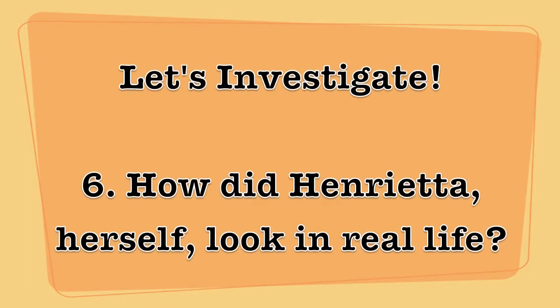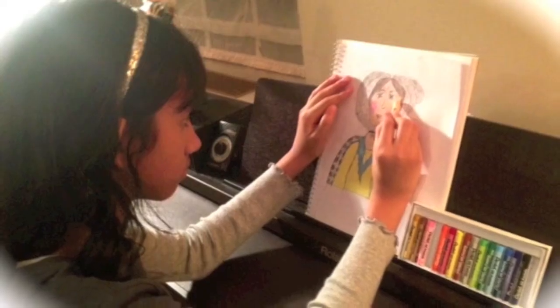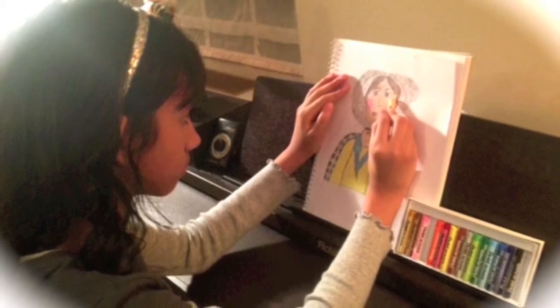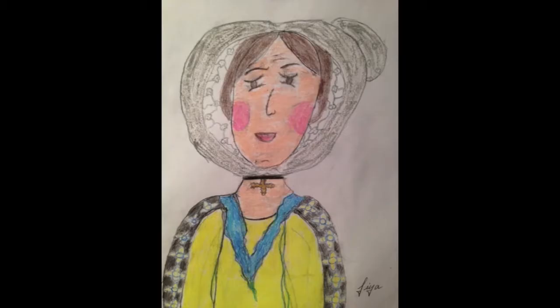I wondered how Henrietta Johnston looked like. However, there is no record of her. It is sad that the artist who made colonial characters come alive through her paintings did not have a self-portrait. Therefore, I painted her myself with pastels. In my painting, I showed her wearing a head bonnet and a cross around her neck, like French Huguenot ladies did.